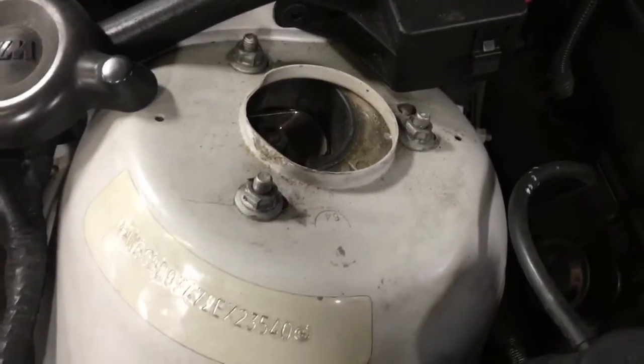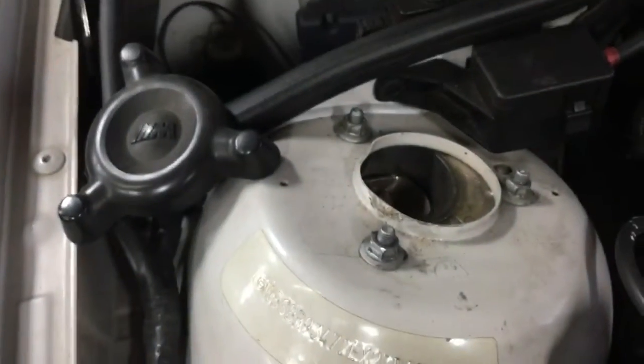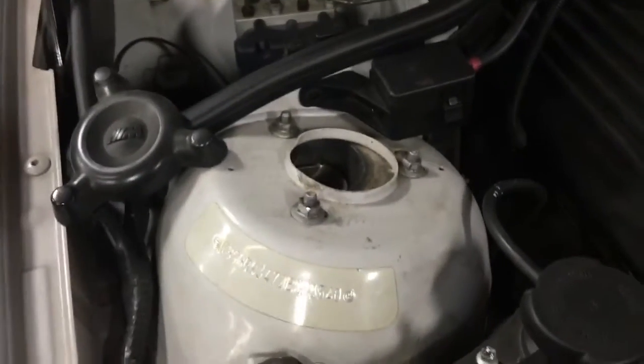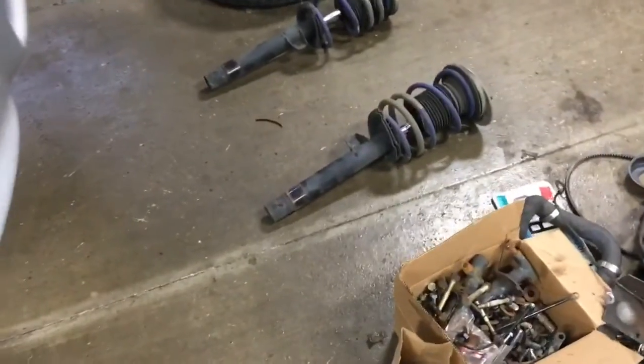If your car's an M3, it should have a strut bar. Mine didn't have it when I bought it, so this is what you see. That's all there is holding the top of it in. Once you undo those, it will fall out the bottom, so make sure you're holding the coil spring with your other hand. So those are our front uprights.